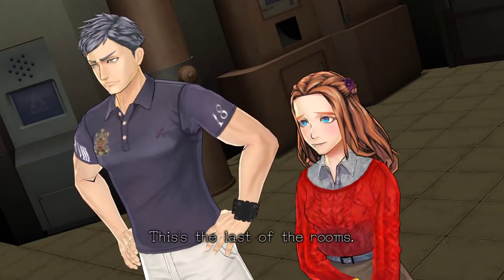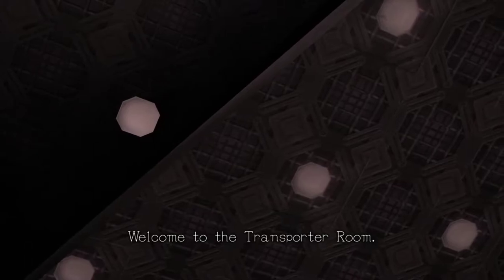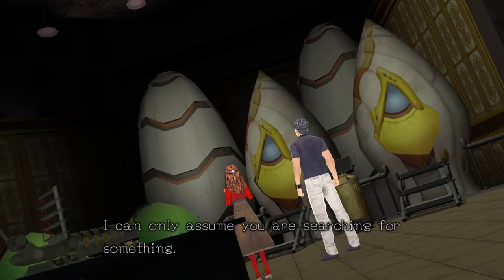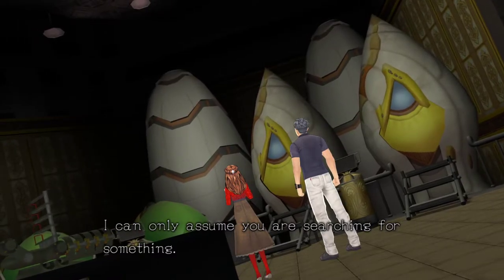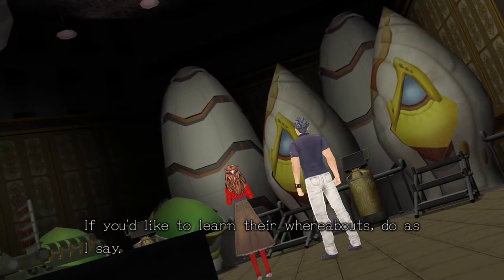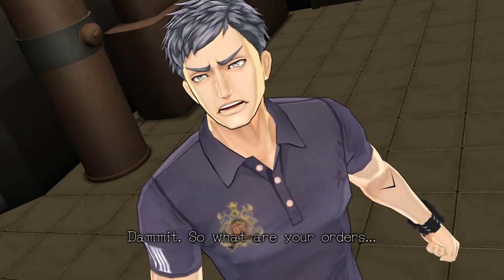This is the last of the rooms. That Fi. Where'd she go? Welcome to the transporter room. Zero. I can only assume you are searching for something. If you'd like to learn their whereabouts, do as I say. Damn it! So what are your orders?